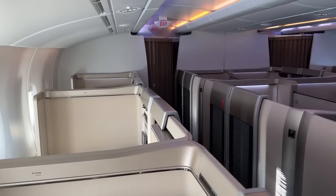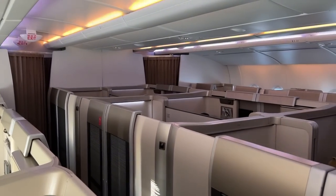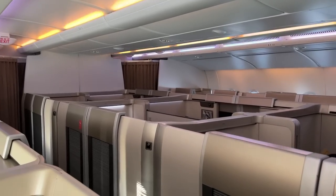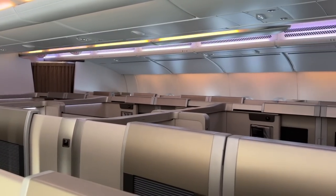Now that the sun had come up and illuminated the cabin, I got a chance to explore what the full cabin looked like a little bit better. From a normal standing point of view, you can see that you do have visibility into other people's private suites, so they're not the tallest or most private suites that exist, but the closed door definitely helps.